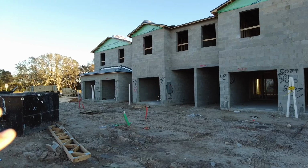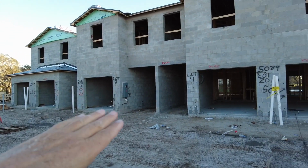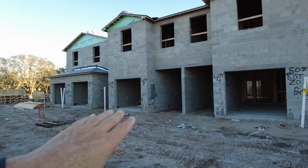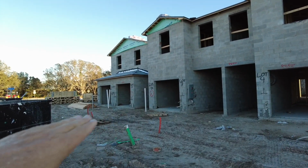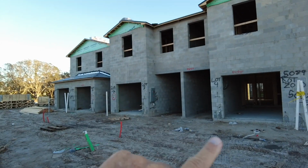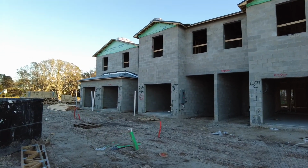Oh, I tell you, something like this, probably $4,000 to $5,000. And if they're including any CDDs, which is usually $175 to $225 a month, you can add another $2,500 a year onto your taxes. You could be paying $7,000 to $8,000 on a $500,000 home easily here in Florida, easily.